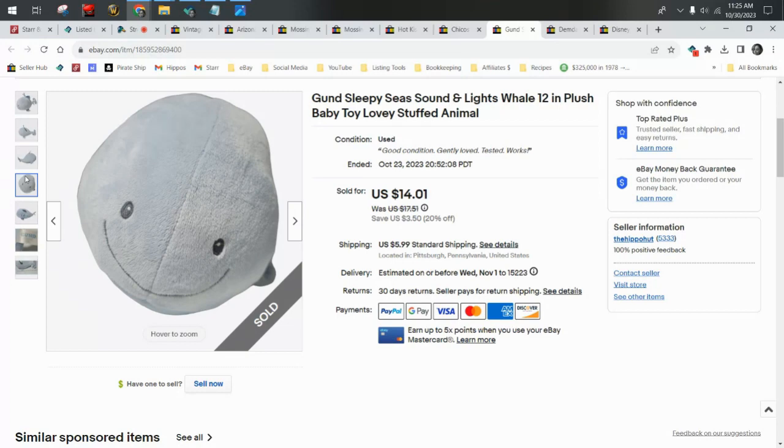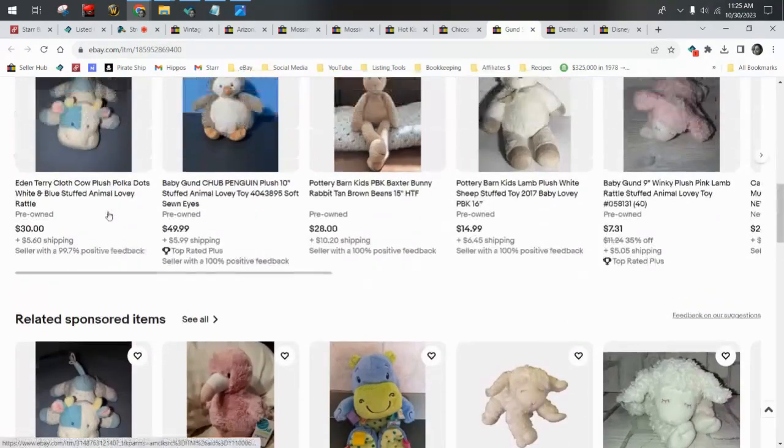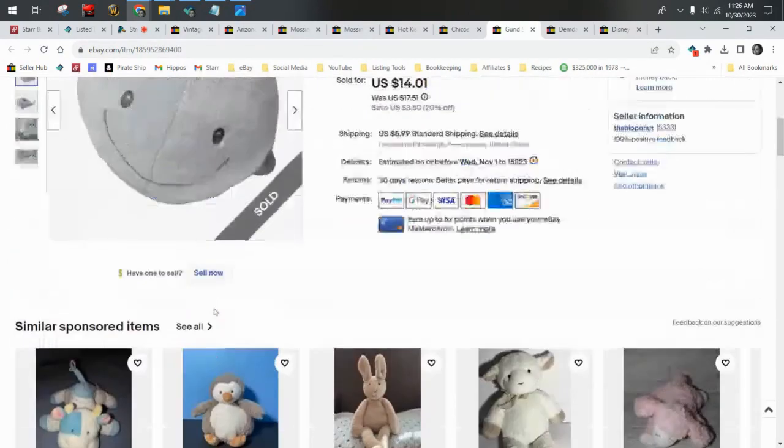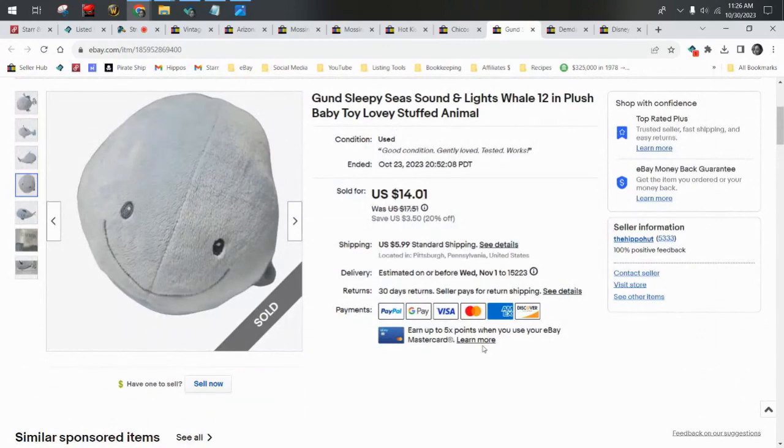Don't ship the batteries. If you do, you have to take them out of the animal and ship them separate. So you can ship batteries in a little Ziploc baggie domestically. If you're going to ship internationally, you can't have batteries in the package at all. I just don't bother sending batteries. And in fact, we say in our description what it requires, but that they're not included, and that it's tested and it works. If it doesn't work, you can still sell it most of the time. You just have to knock some money off of the price to accommodate for that.